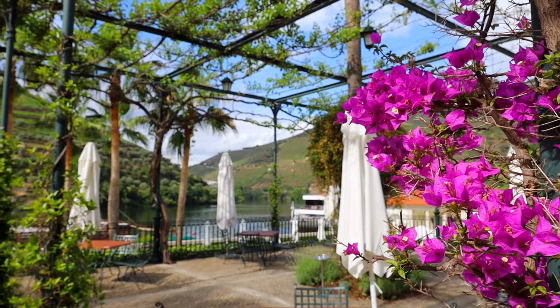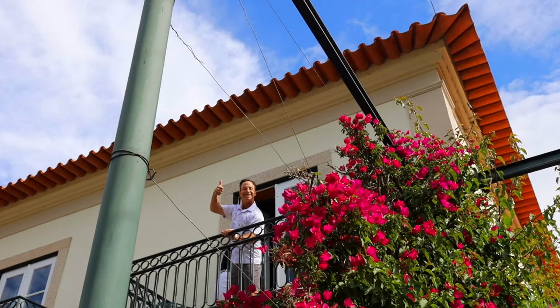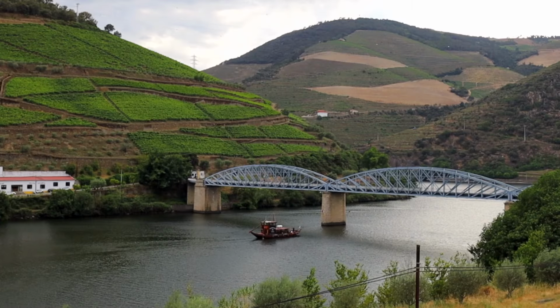And then of course, if you want to splurge a little bit on where you stay, the Vintage Inn, where we've been staying the last couple days, is extremely nice. Like one of the nicest hotels I personally have ever stayed in. It's right on the water, overlooking all of the vineyards, and you're a 5-minute walk from the best port place in town. So highly recommend staying here if you can.